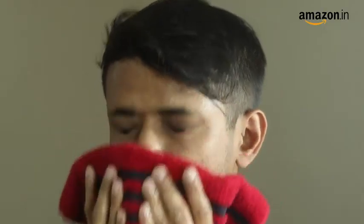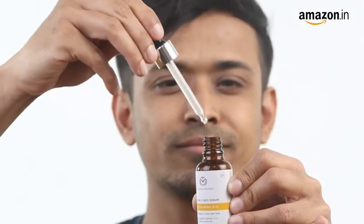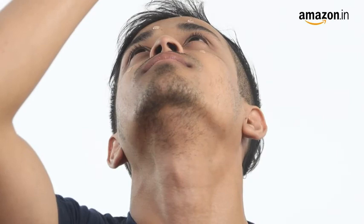After cleansing your face with a gentle cleanser, apply a few drops to the forehead and cheek areas. Then, use your fingertips to gently massage the serum with circular motions until it's fully absorbed into the skin. For best results, use it every night before going to bed.